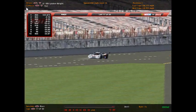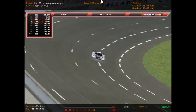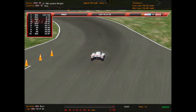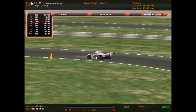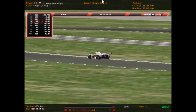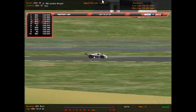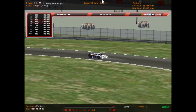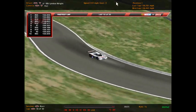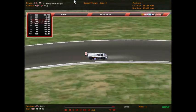Meantime, the interval has not changed a bit there between Lyndon Wright and Jessica Shelton. If you remember, Lyndon Wright took the lead on the only restart of the day. And the lead right now is 3.81 seconds between Toyota and Jaguar. Shelton's got the fastest lap of the bunch at 136.920 miles per hour, just almost about what they qualified at. They qualified pole at 137. And Lyndon Wright has the 4th fastest lap at 136.465.